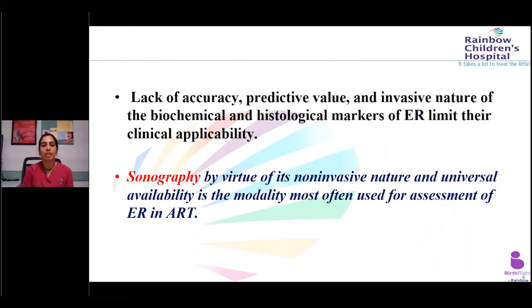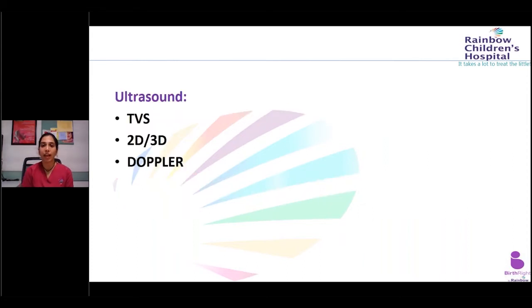So sonography, by virtue, is a non-invasive technique, and every clinic has a sonography machine. So using sonography, I think we can play a major role in detecting thin endometrium and thick endometrium, and where we have to intervene and not intervene. Let's see how ultrasound actually helps us. What type of ultrasound we should use: we should always use a transvaginal probe. Either a 2D or a 3D can help us.